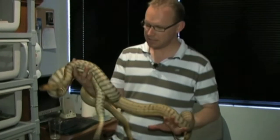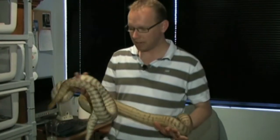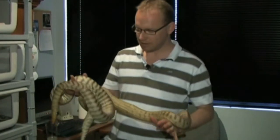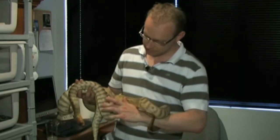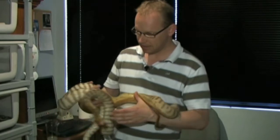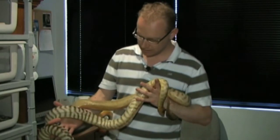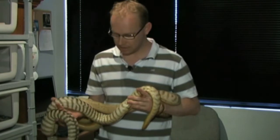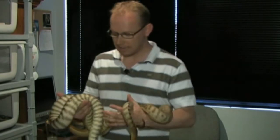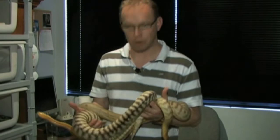And this is another Woma from Western Australia. This is more, I guess, the typical pattern which you'll find on a Woma. Those are distinct bands running down the length. You see that this one has got fairly high contrasting patterns, which is pretty good for one of these snakes, and it's more characteristic of the ones found in Western Australia.